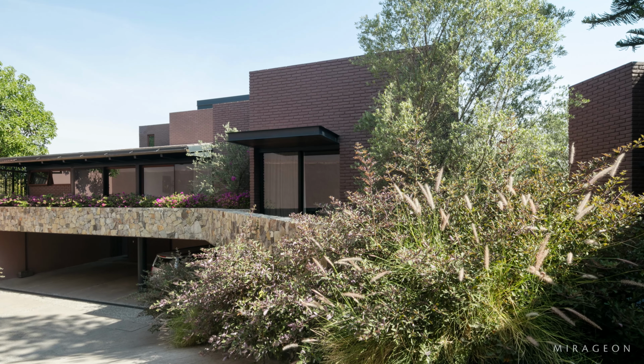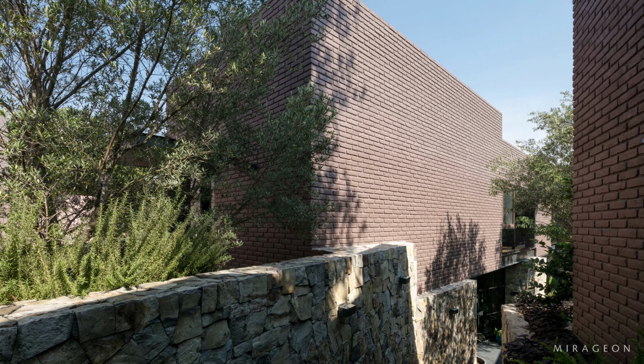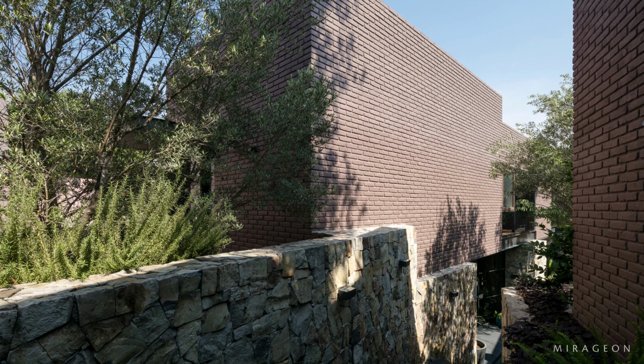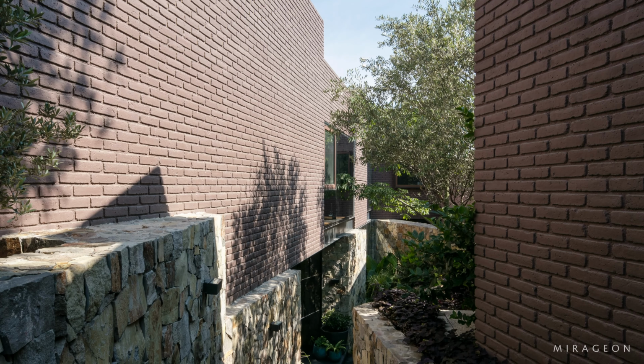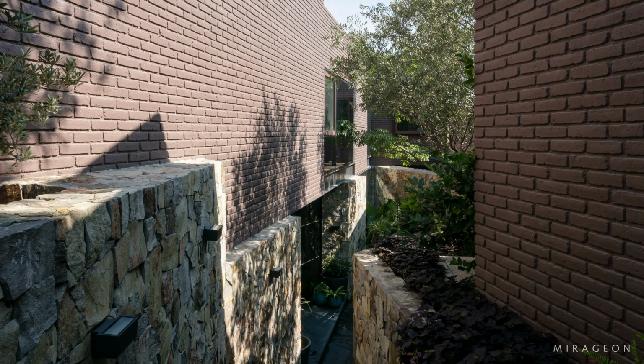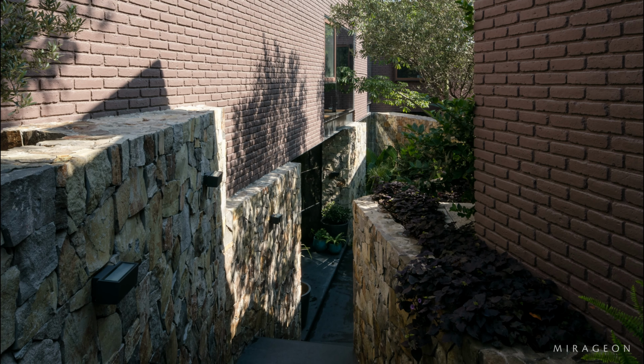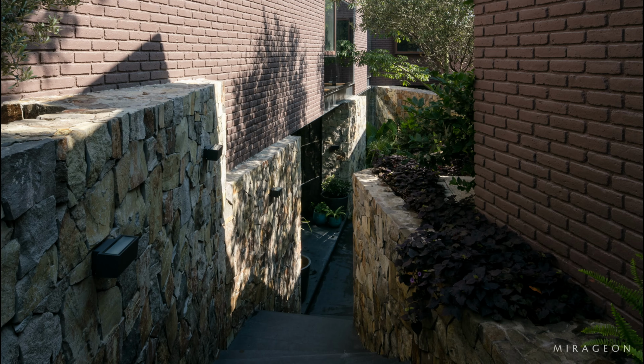The plot conditions were distinctive. It had a pronounced slope that culminated in cliffs several meters high. It was built one level below the street level, and the entrance was designed as a stairway transitioning from the street noise to the quiet beauty of the house, which is slowly revealed as one walks down.